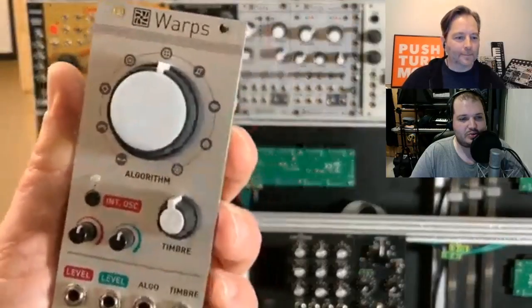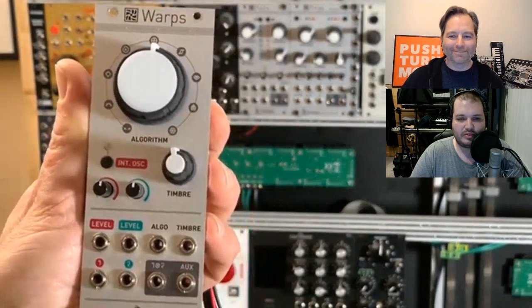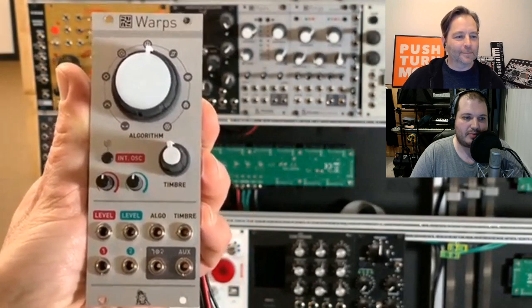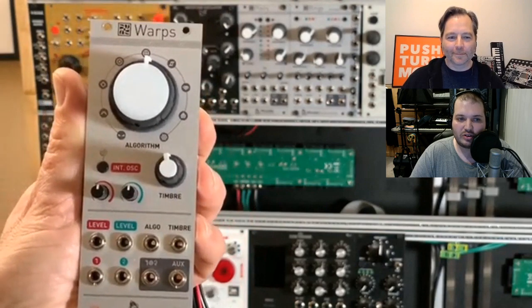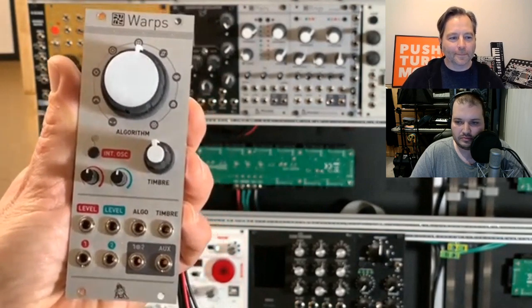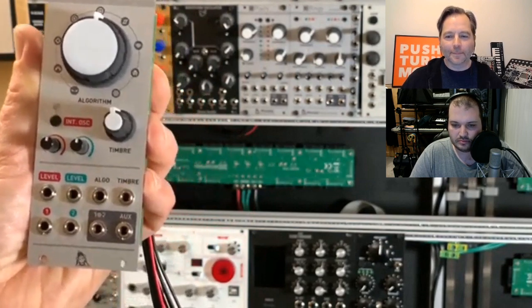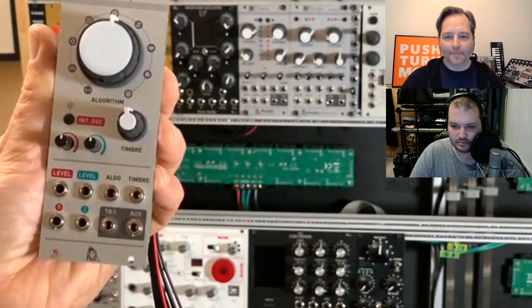It's a super underrated piece of kit, and I know I'll get flamed for saying Mutable Instruments are underrated. Of course, they're super well known and represented. But Warps and Streams, I think, are really underloved modules. Yeah, I mean, this is an obvious utility infielder. American baseball talk there. Very flexible waveshaper to have in the system.